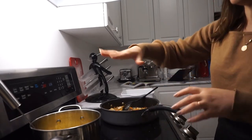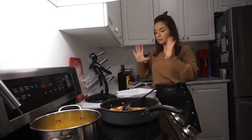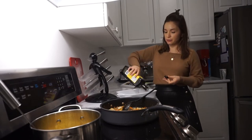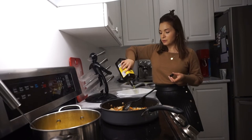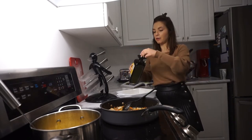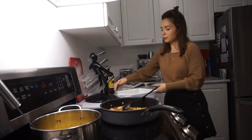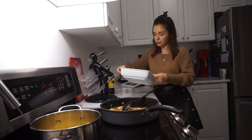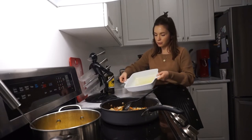So, before I spread my layers of shepherd's pie out, I'm going to be putting a generous amount of olive oil into my ceramic baking dish. Don't skimp on the olive oil, because it just brings all these flavors out from everything. It's just too good. Spread that around so that things don't stick in the corners.